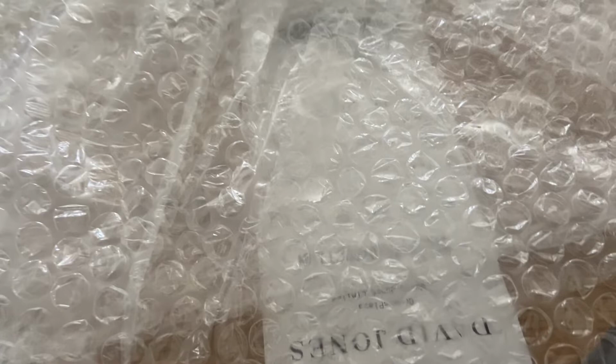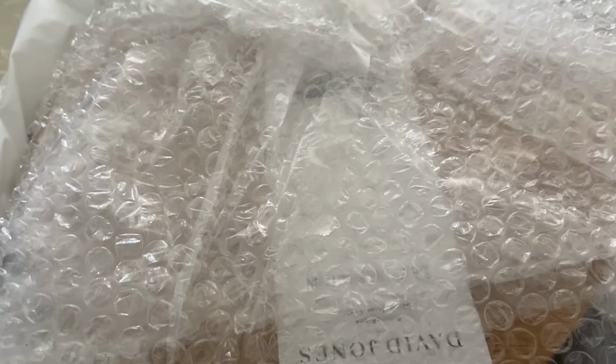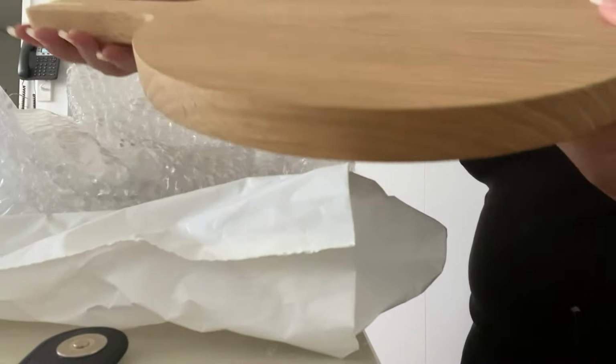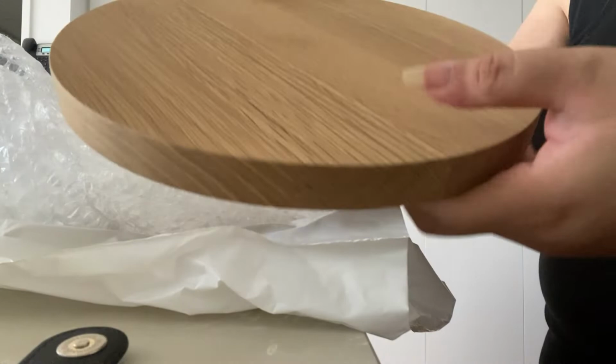And this one, all wrapped up here in bubble wrap, is a paddleboard from Country Road, which I also purchased from David Jones. It's quite a heavy paddleboard, but it was the prettiest one that I saw when I was having a look at all the paddleboards in David Jones. Initially, I picked up a set of two bamboo, much thinner. So this is quite a bit thicker, and I thought it would make a nice serving board. That's from the Country Road metallic bit there.